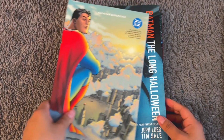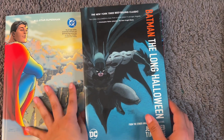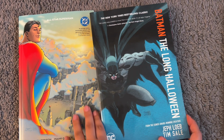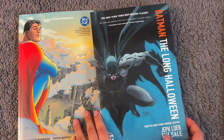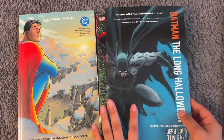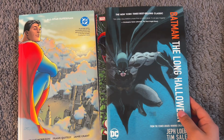And then like I said, I ordered this from Amazon. They were doing some sort of promo. What was the promo? Buy 3 and you pay technically for the price of 2 comics. So I think in total I paid around $40-ish.